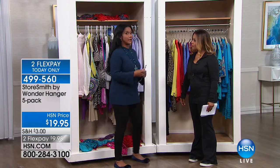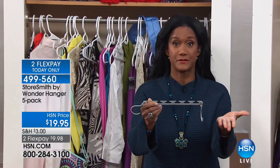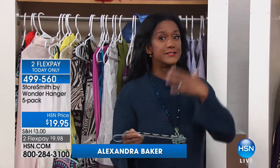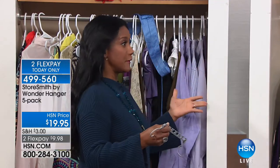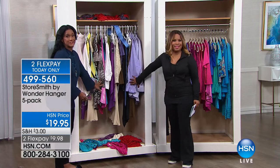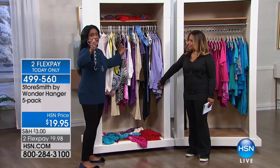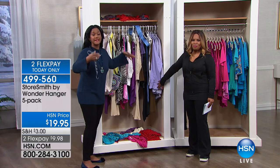Every time we share Wonder Hanger, you recognize that this is a must-have. This is something that you have to bring into your home. If you hired me to come and do your closets, not only would we purge and look at this closet, it's such a mess, the first thing I would do is say, in my toolkit, we've got to get some Wonder Hangers in there to free up some space and create space.